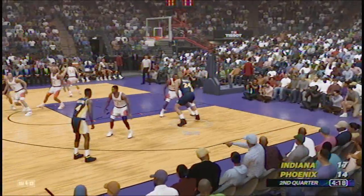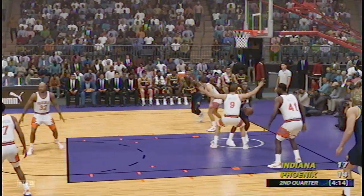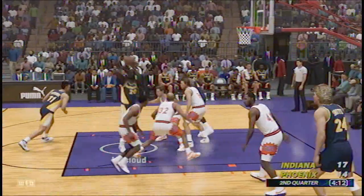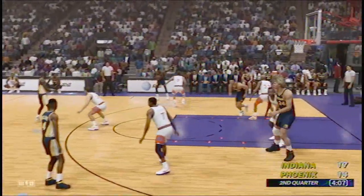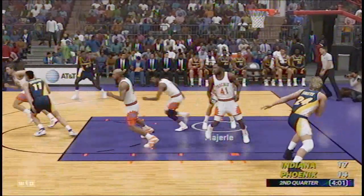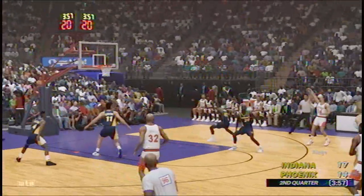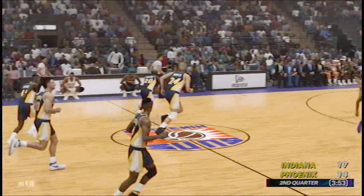The pass to Smits. Here's Person. Reverses. Passes it to McCloud. The kick out to Williams. To the middle. Shrev passes to McCloud. Just 3 to shoot. The rebound by Marley. He'd like that one back. That's normally a shot he makes. A shot by Ainge, no good. Indiana leading by 3.